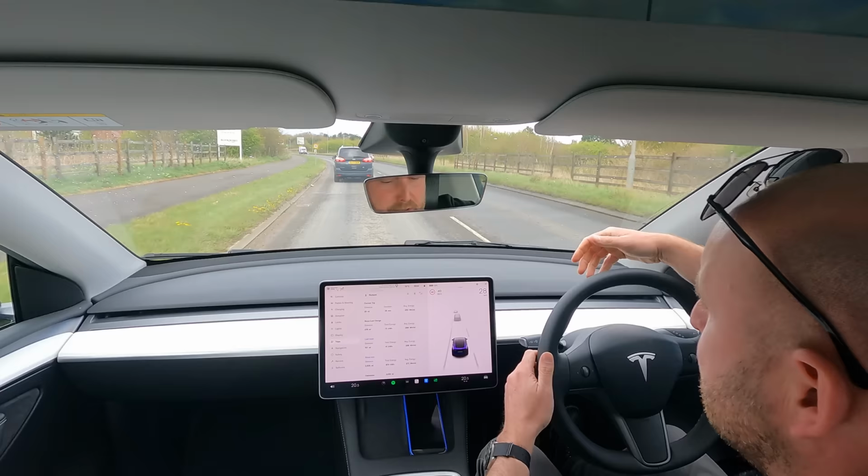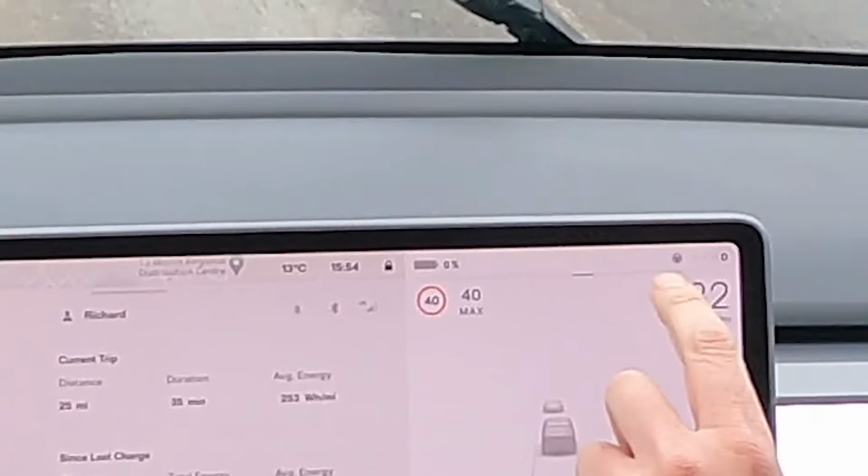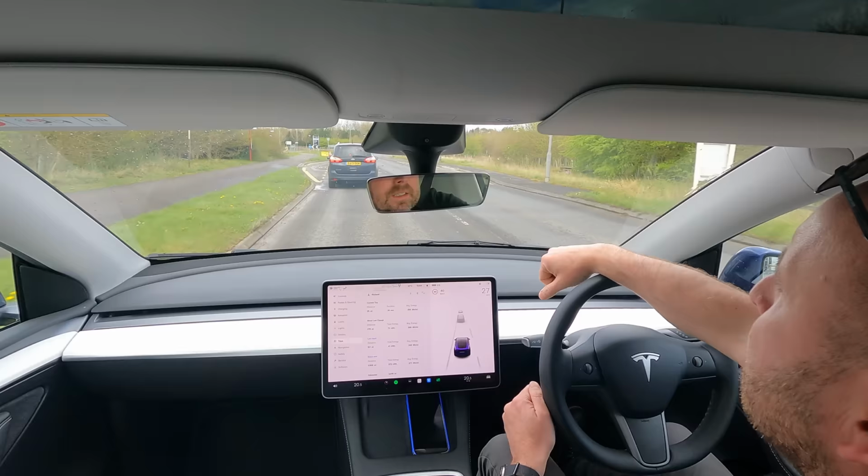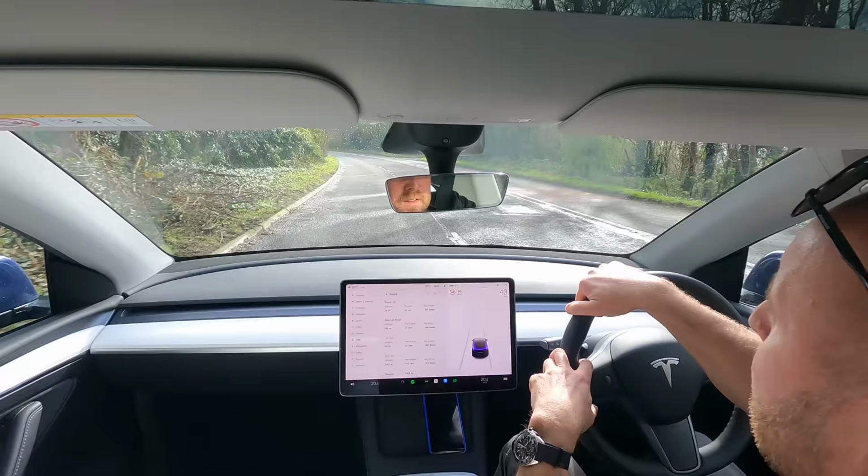It's just starting to show a slight loss of power, so this little grey bar across the top here has just come in a little bit now. It still drives absolutely fine, but it won't have quite full power anymore. However, it's going okay, so I'm just going to carry on driving. I've now covered 280 miles and it's still going fine.